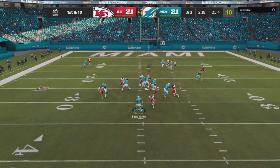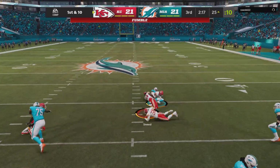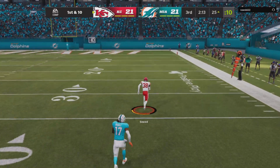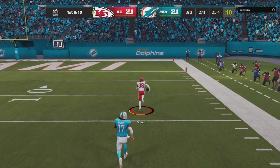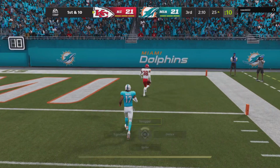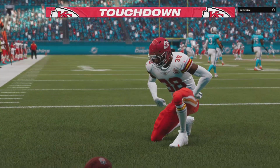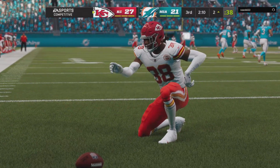Now they'll throw with Tagovailoa. To a hit, and the ball is out. And it's picked up by the Chiefs. The 40. 20. And he has brought this one back. A fumble recovery for a Chiefs touchdown.